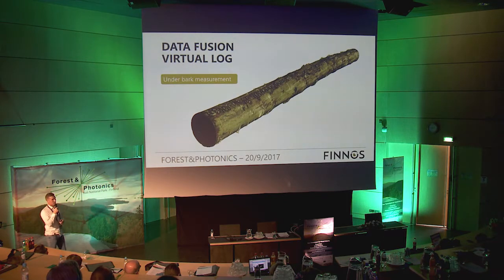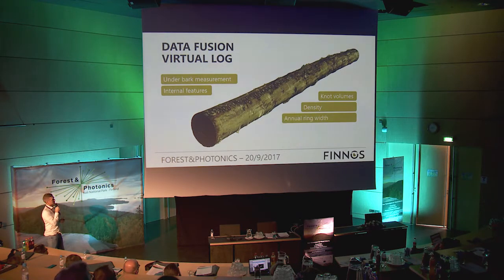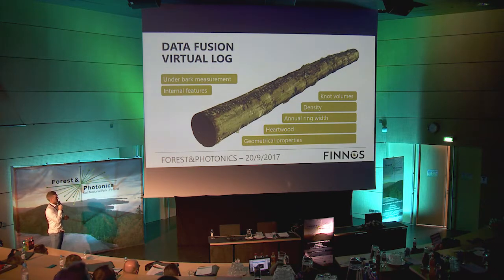We go under the bark, which is essential in terms of sawing. A sawmill wants to saw the wood, not just the bark. So we have to see under the bark already in the log sorting, and we have to classify and bin the logs accurately. And then we go inside the log: internal features, knot volumes, density, annual ring width, hardwood, and so on. Also the geometrical properties, skewness, and stuff like that.